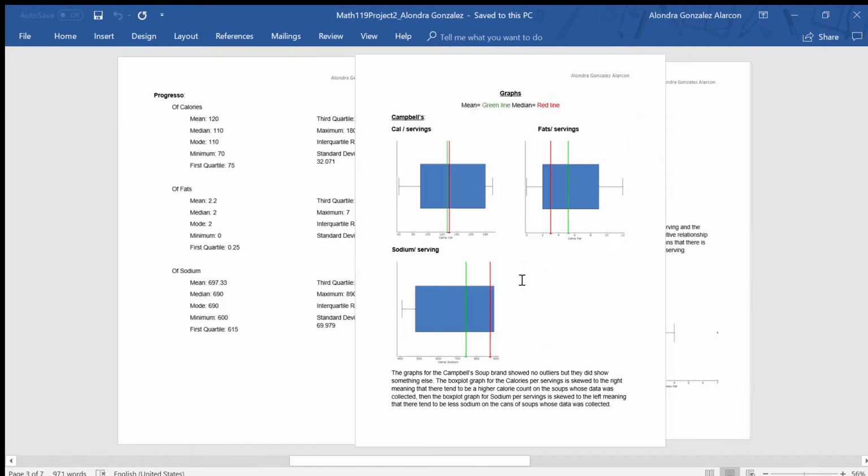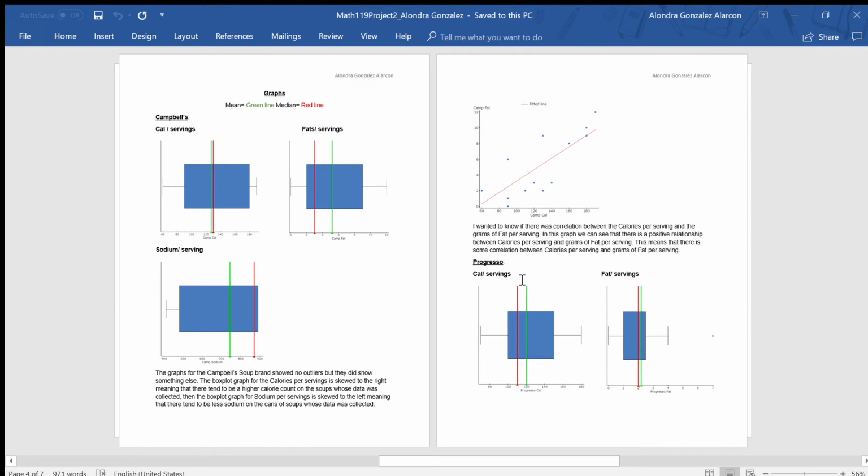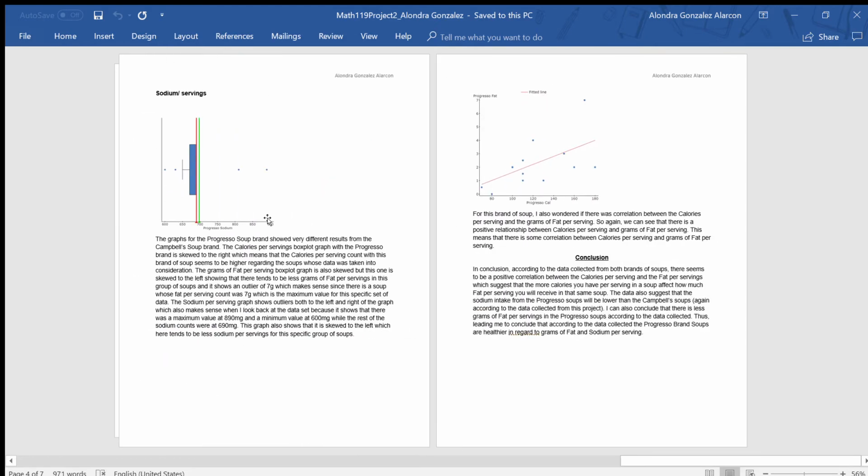What I think is really interesting about what I did was the box plots. I see how different they are. For example, we have the Campbell's calories per serving here, and it's a lot different than the Progresso calories per serving. Same thing with the fats per serving, and then the sodiums per serving.